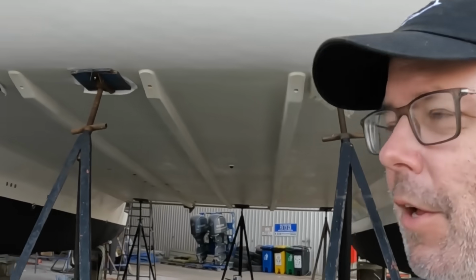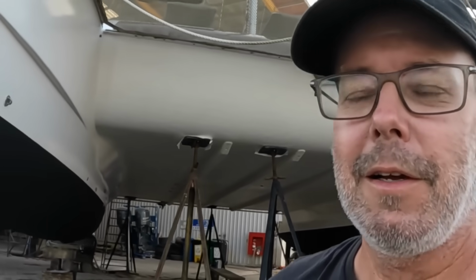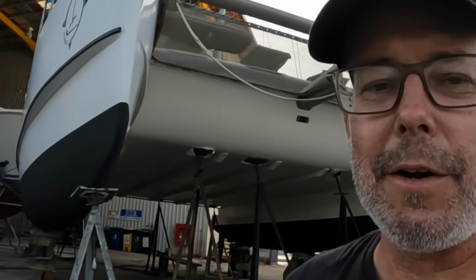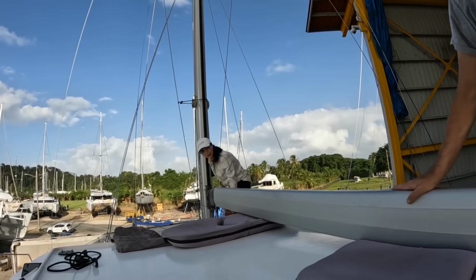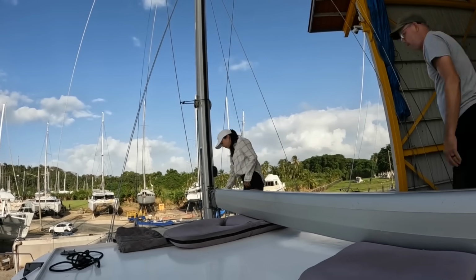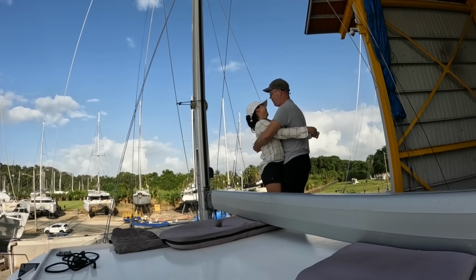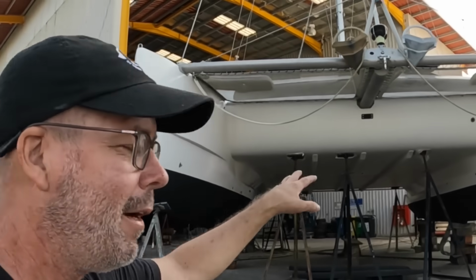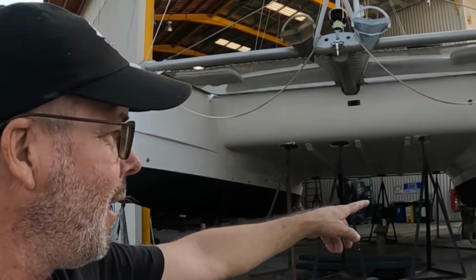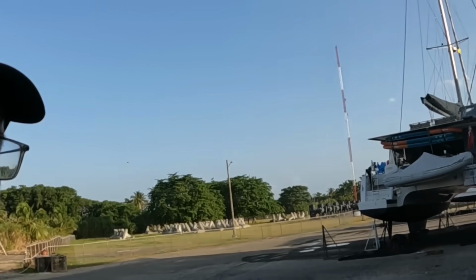A quick good morning. Just got notified that we're launching here in less than an hour. We've been waiting for the last couple of days. The yard has been so busy waiting for a spot to get back in the water. So we've been just tinkering around on other things, working on rigging and whatnot. But they gave us our little window here. They're gonna lift us up. We'll do a quick paint job under the pads, and then we're splashing.